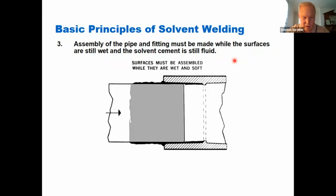Unfortunately, solvent cement welding is a very simple process, but it's an unforgiving process. If you do it wrong, there's only one option: cut it out and do it right. Okay, you don't get mulligans, can't do it over. You gotta start all over.